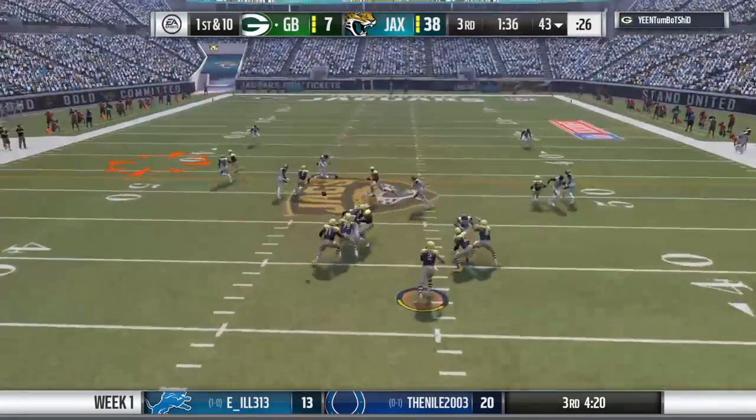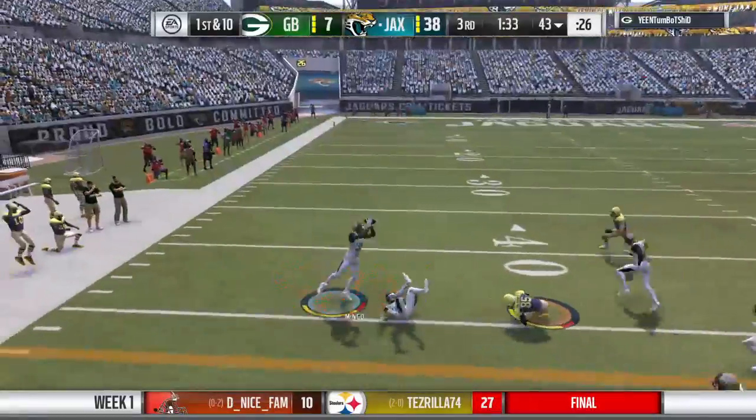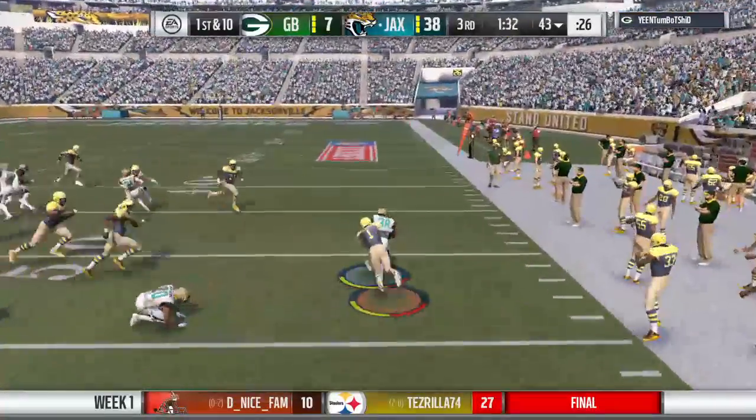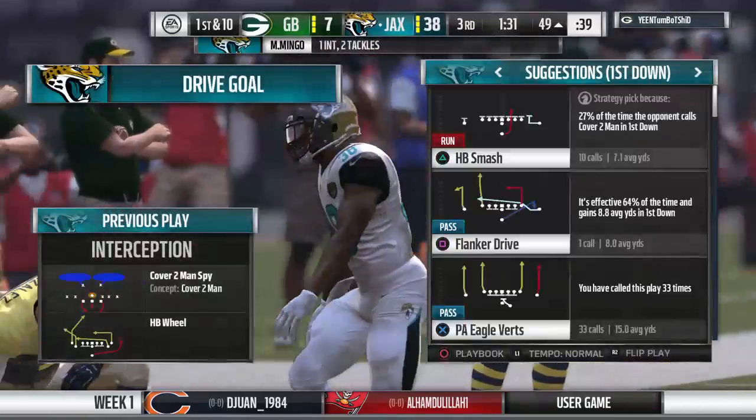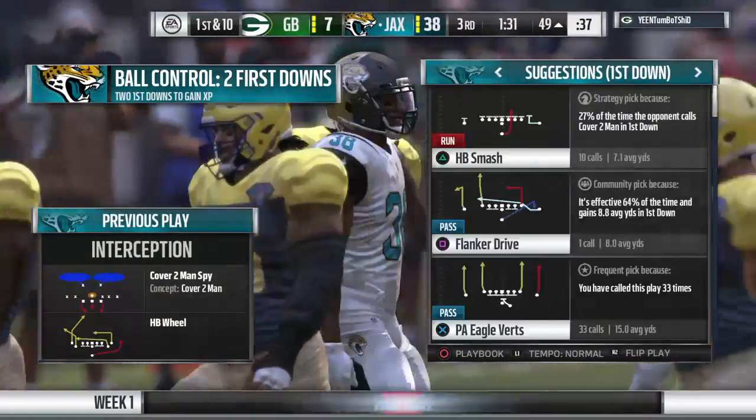They'll look to throw here on first down. And now here is another interception. A great read, and it's picked off. And he's just across midfield and down at the 49-yard line.